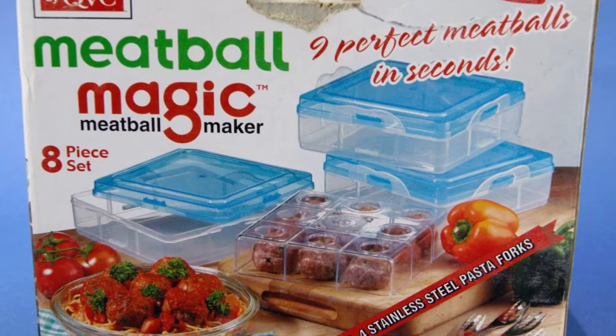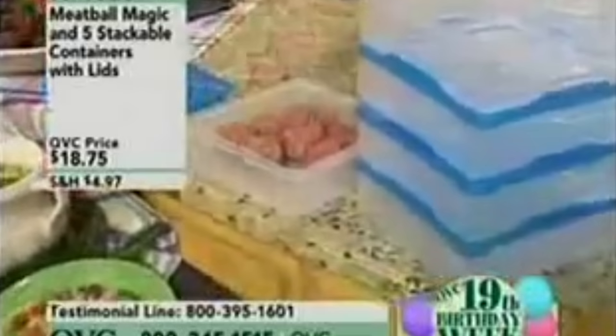By the time you've actually set up the 8-piece set and gone through all the different steps, you probably could have just rolled the meatballs yourself. I know, I sound crazy. Now, in defense of Meatball Magic, it might be useful if you are planning on making a few hundred meatballs, but if you're making that many meatballs in one go, you need to chill.